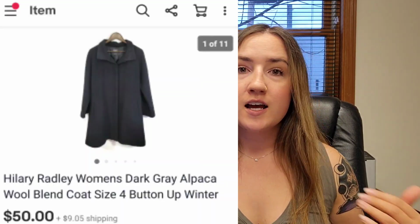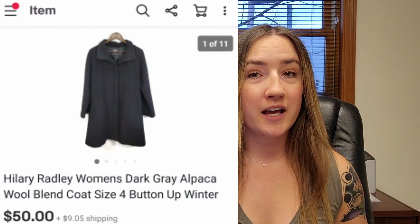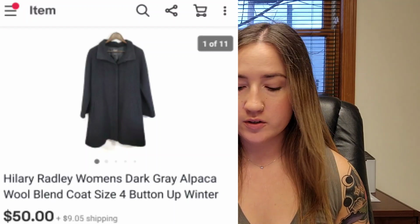I also sold this Hillary Radley coat. Now, if you look up Hillary Radley alpaca coats on eBay, there's not a whole lot of information there. I took a chance on it because it felt like a really high quality coat. It was an alpaca and wool blend, and overall it was just a really nice coat.